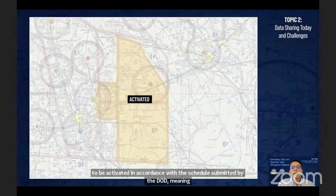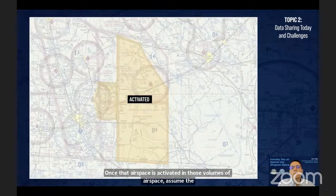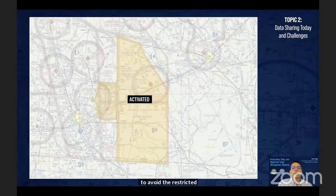Once that airspace is activated, then those volumes of airspace assume the restrictions and controls associated with special use airspace that was explained earlier by Mr. Abbott. Meaning, non-participating IFR traffic must avoid both the restricted area and the MOA, while VFR traffic will have to avoid the restricted area, they can legally transit the MOA. Airspace activation times won't be found on sua.faa.gov, but they do typically correspond to the scheduled times.